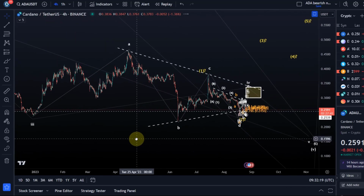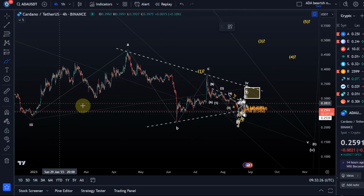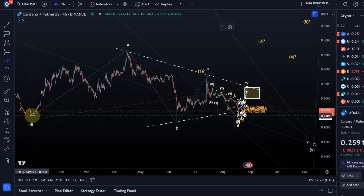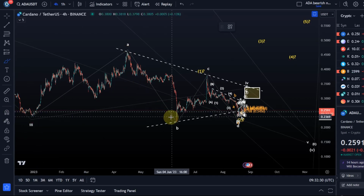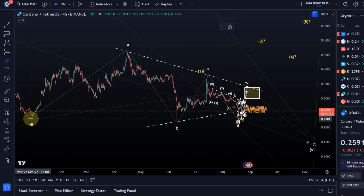On the ADA chart, we are still tracking this Elliott wave triangle. We all know it now. So we've got the scenario still that ADA has been moving sideways since December 22 with a decrease in volatility. It's getting more and more boring, less and less interesting.